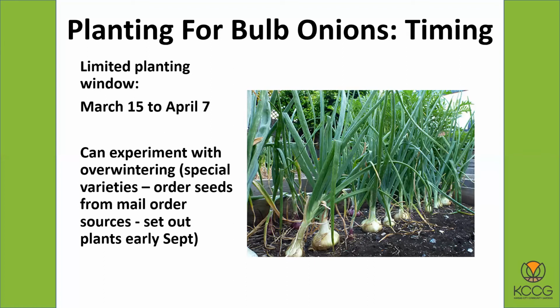The overwintering ones, you'd plant them in August as little seedlings, and then put them out in your garden in early September. And you just have to order special varieties for overwintering. If you're interested in that, I would recommend Territorial Seed Company. It's in the Pacific Northwest. They do a lot of overwintering onions up there. That would be a good source to look at for some overwintering onion seed.